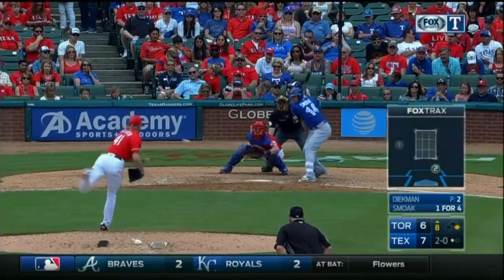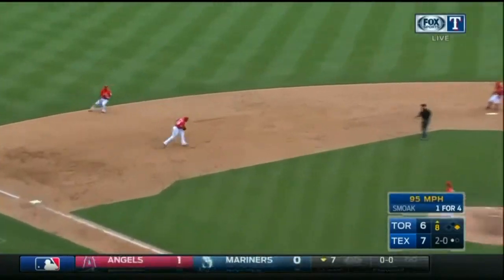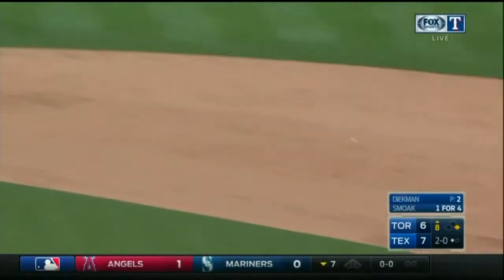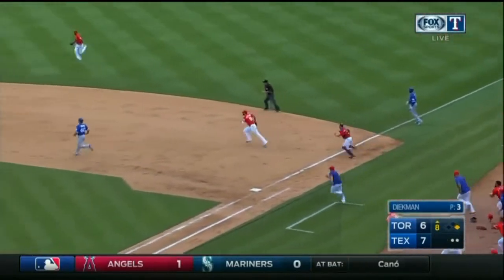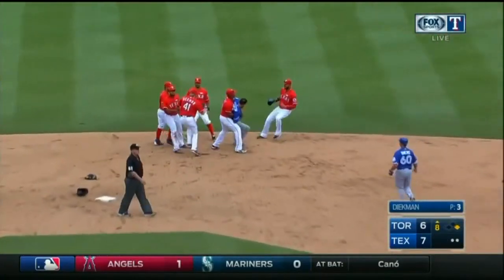So take a look at this. Shortly after being hit by a pitch, Toronto outfielder Jose Bautista, Joey Bats is what they call him, slides into Texas Rangers second baseman Rougned Odor really, really hard and aggressive. Now, from this angle, all you see is both benches spilling onto the field. Oh, but here's why both benches cleared.